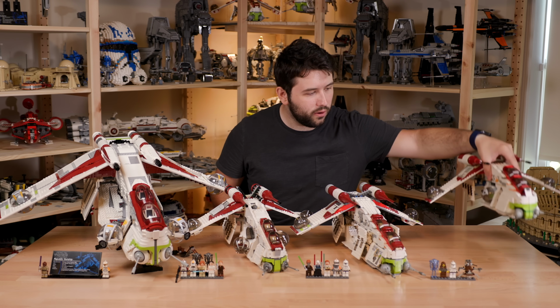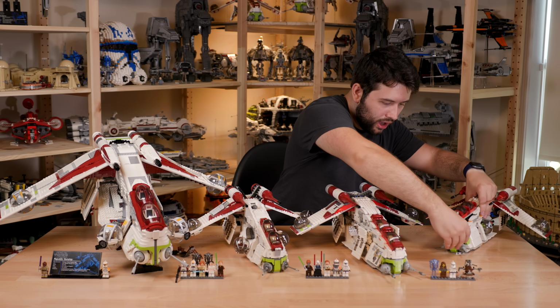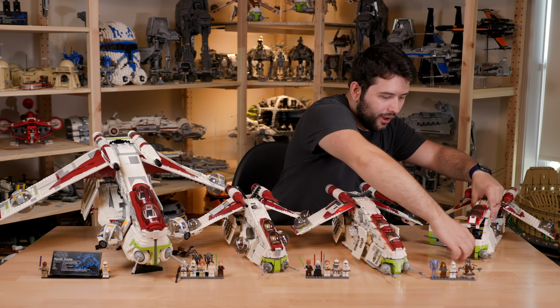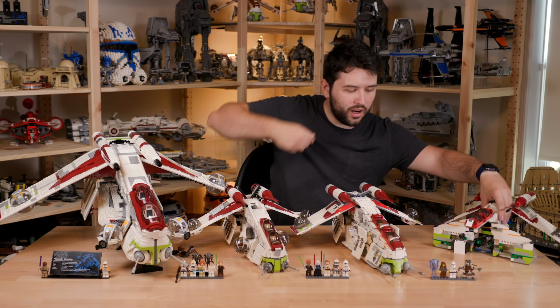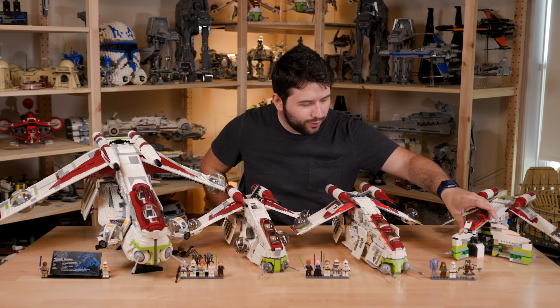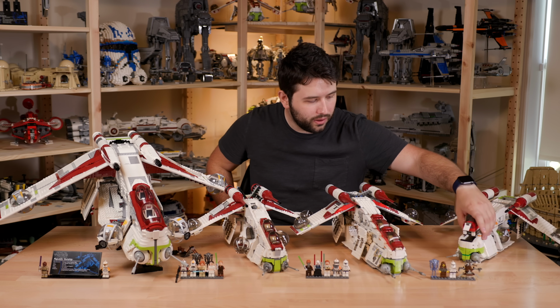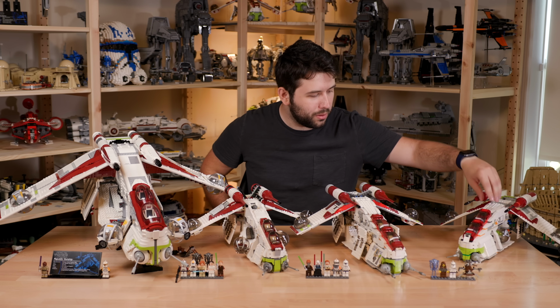Now the 2002 version here can actually do something that none of the other sets can do, which is it can actually split up, which is just extremely strange, and it has this little cargo crate that's attached via magnet. I always found that to be a really weird feature, and it also compromises its stability. So when you pick it up, it sometimes would break.